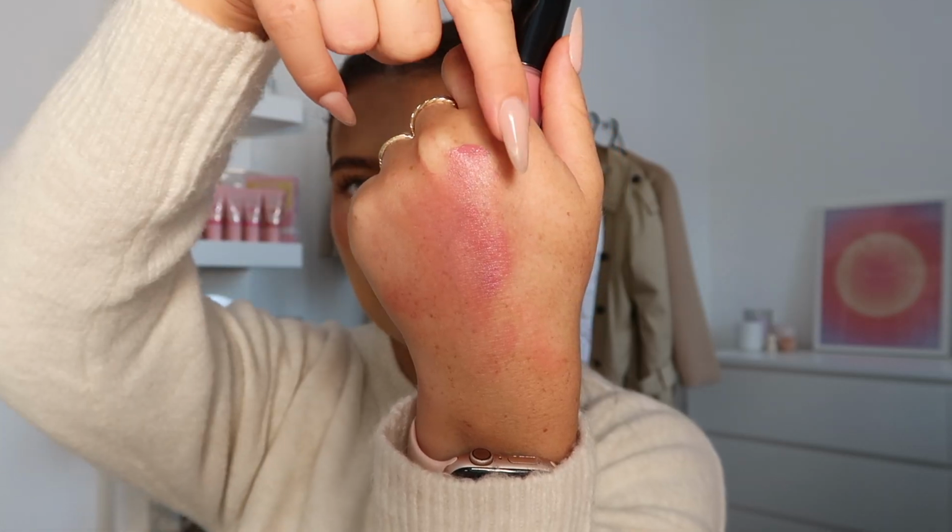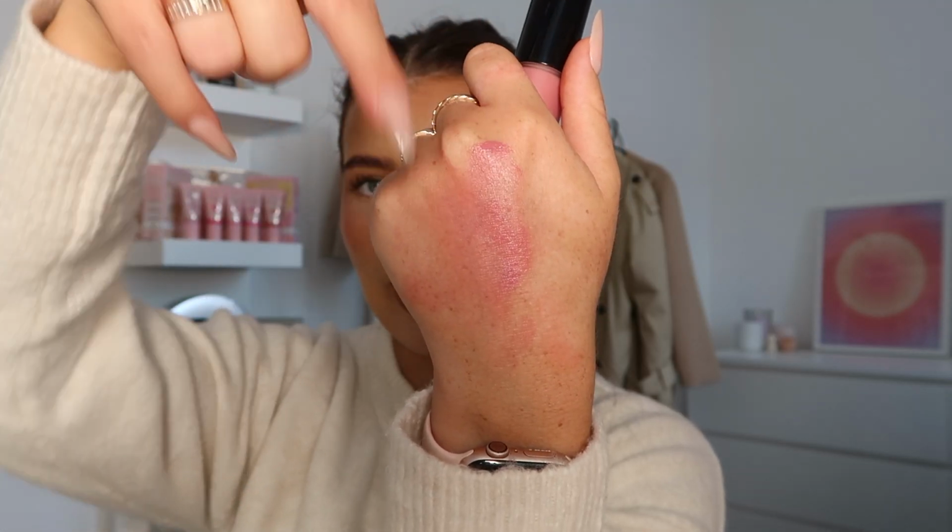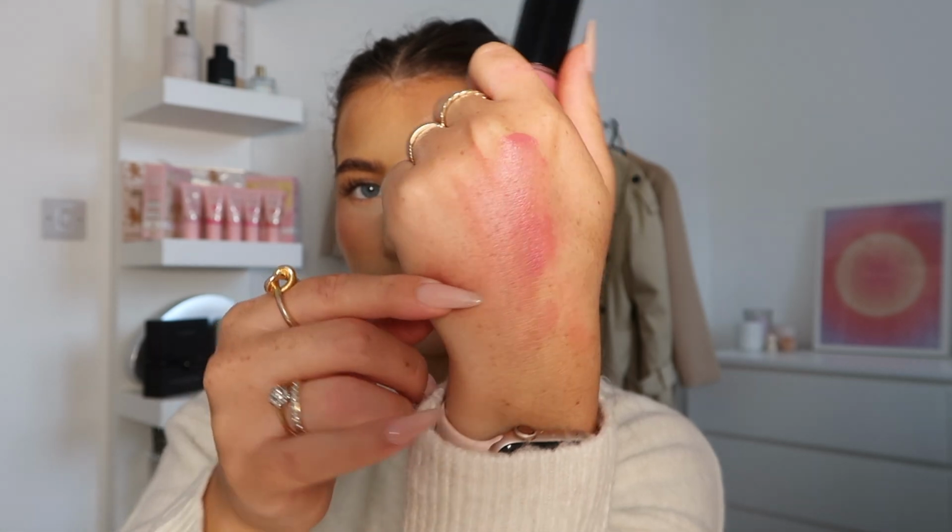If I just blend it out gently on my hand for you, you'll be able to see the kind of effect that you can get. As you can see there, this is where it's more pigmented, and I've gently blended it out, and you can see it gives you a really nice flush of colour.